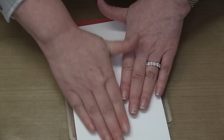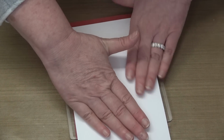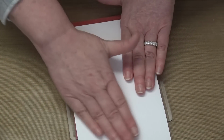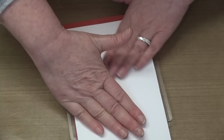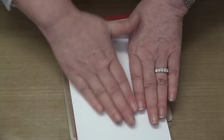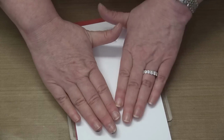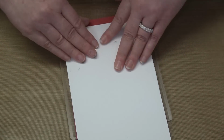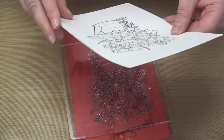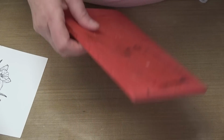So again, I'm just going to do a back rub. However you get it done, that's the way to do it. Whatever's going to work best for you is what you should do. Stamp positioners can be kind of expensive, so doing it upside down like I am can be a help. Yeah, see, it's so much better. Okay, so I've got my stamp done.